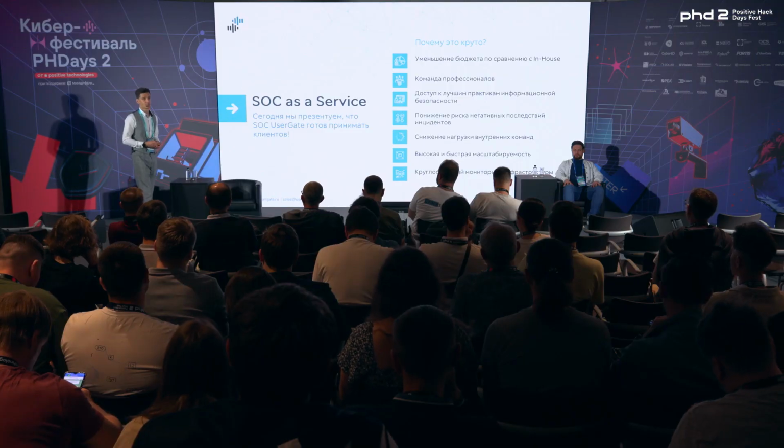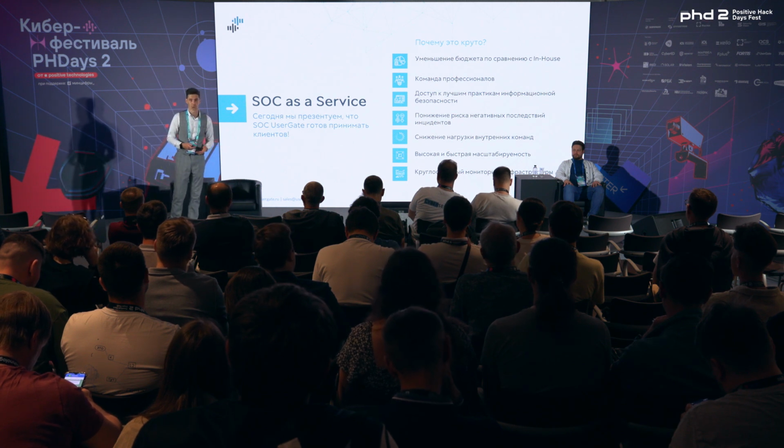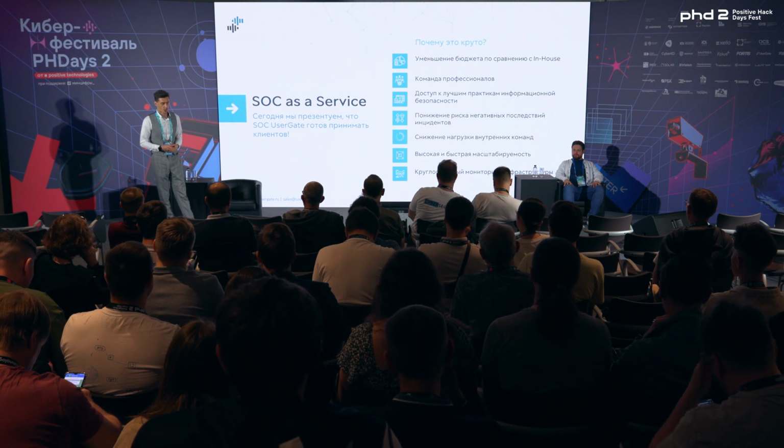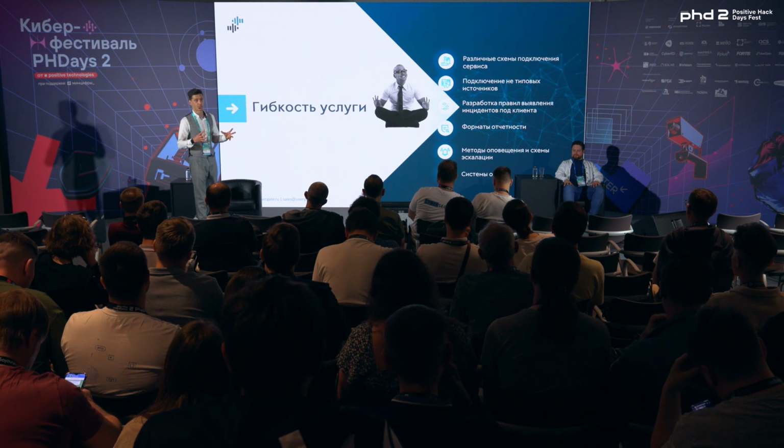So in UserGate, we have already resolved all this. We have the equipment, we have software, and we have a team of experts that are ready to control it, to manage it, and to provide it as a service. Besides, we want to help our potential clients and move some of the load from their teams, and to be able to work with them closely together and to replace some infrastructures there.